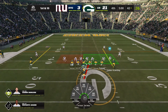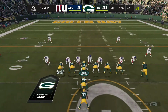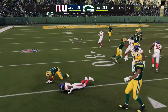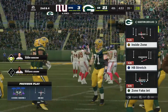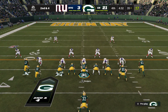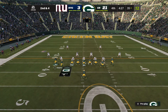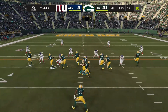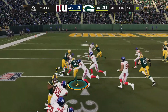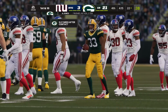Back-to-back good plays have them on the move on first down. Rodgers with a give. It's Aaron Jones. He'll get a nice chunk there on the first down run, and it's 2nd and 4. The give is to Jones. Jones breaking from the contact. And he's got this down almost to the 20 before he's dropped.